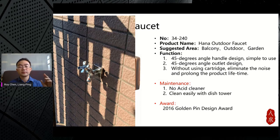But if we use a round cover, it cannot really fit the square shape when we cut the tile. So sometimes we cannot cut the hole properly, and it's not really beautiful in the end. So we use the square shape there, and it can fit the tile perfectly, and it makes the finish even more beautiful. Yeah, so it's really beautiful when the sun shines on the faucet.